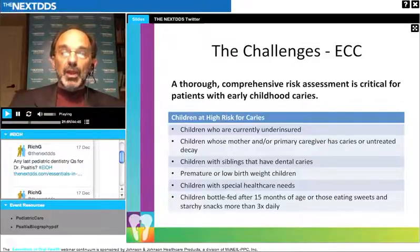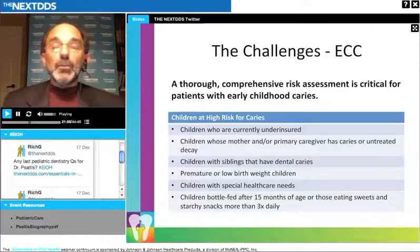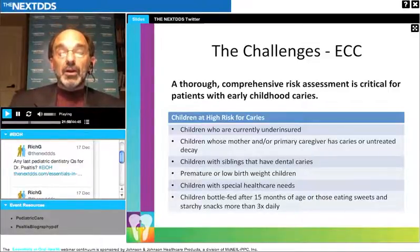When we have children coming into our practice, we want to make sure we coach them in this regard so that they learn that they should not be sharing sippy cups, they should not be sharing spoons, they should not be sharing those sorts of things. Some of the other risk factors include premature low birth rate, children with special care needs, children who bottle feed, and are eating sweets or starchy snacks more than 3 times daily. Now, I mentioned to you earlier that sometimes the frequency of eating will be a bigger factor than the actual food item itself. So if a child is having some kind of a snack and they eat the entire snack at one time, it will have less effect than if they eat the same amount of snack in small increments.